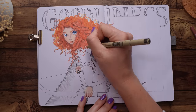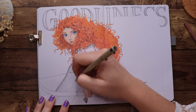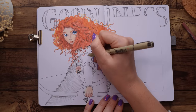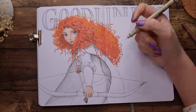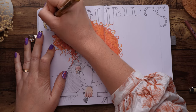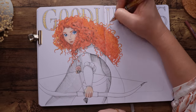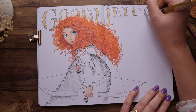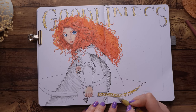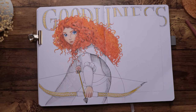And then to finish off this page, I needed a title. So I thought I'd try and keep with the Brave idea, like the cover of the Brave film. It has got this awesome Celtic kind of lettering, and I thought I'd try and do that in the word Goodliness and have it coming at the top. And so just instead of doing a proper Celtic pattern inside the letters, I just cheated and did some crisscrosses. But yeah, it worked out nicely, and I really like how this page turned out in the end.